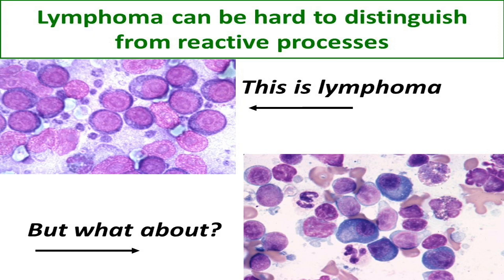Sorry. So this is a fine needle aspirate from a dog that has lymphoma, and I think almost anyone who's ever looked at aspirates could tell that this is lymphoma. The cells are big, and they have these things called nucleoli. So this is not a diagnostic dilemma.